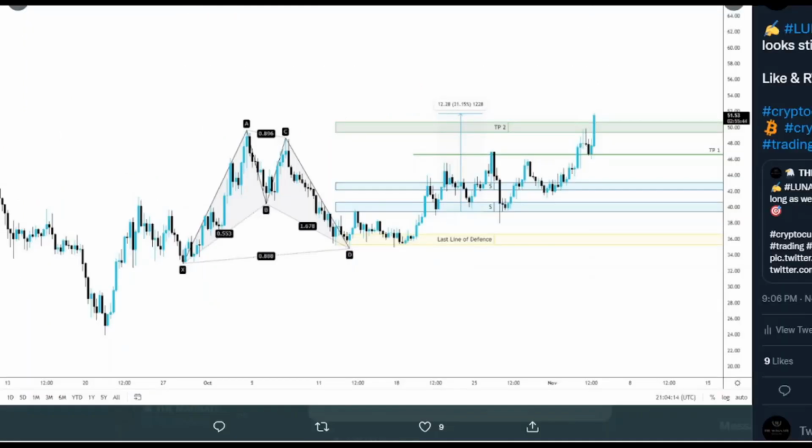1-hour time frame. Before the 1-hour time frame, I want to draw your attention to this chart that I shared in the last 2 weeks, on LUNAR. As you can see, we held the last line of defense. After that, I provided this chart and the support level. As soon as we entered from the support level, we reached the first target, we tested the support, and then we reached the target price. LUNAR provided over 30% spot profit.